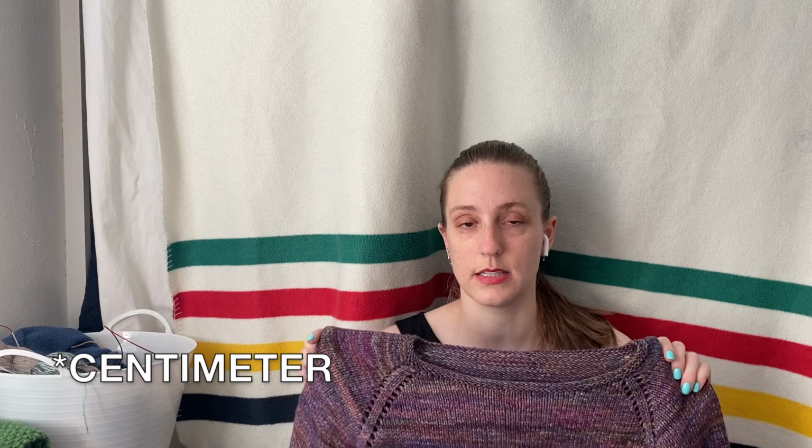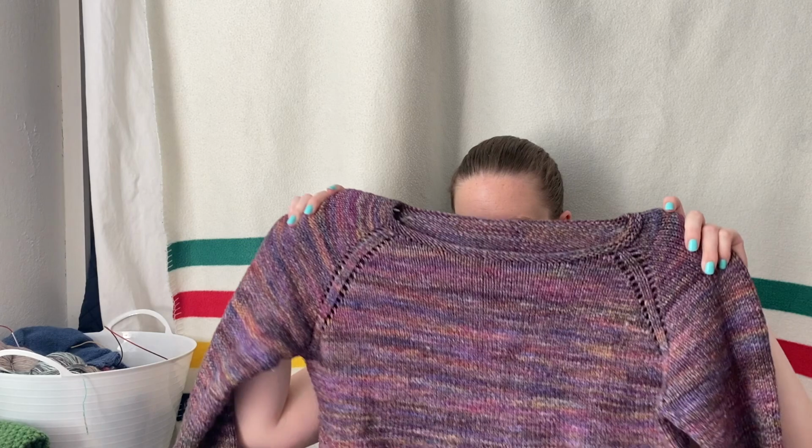So when I frogged this, I went down to the 90 centimeter size to get a 95 centimeter bust is what I calculated it would be. For those of us in the non-metric world, 95 centimeters is about 38 inches. And I think that was actually perfect. It fits super well.